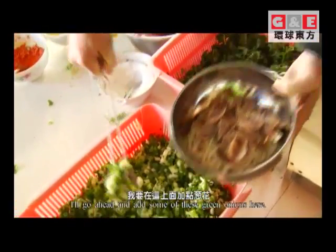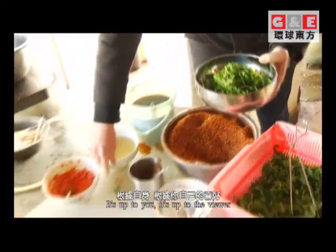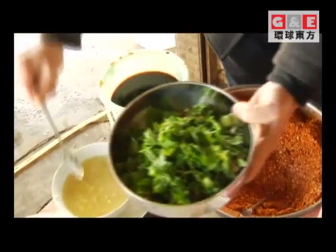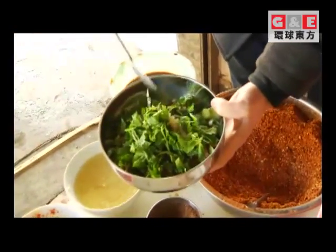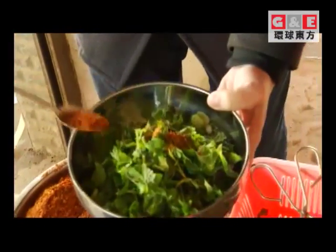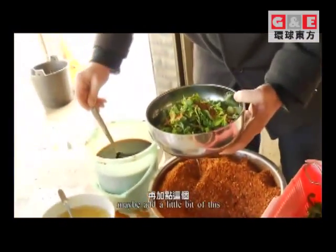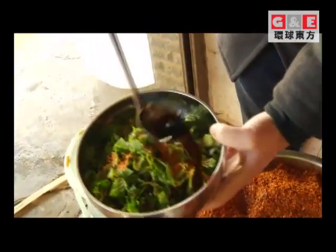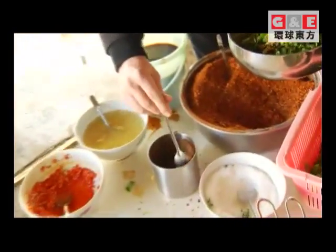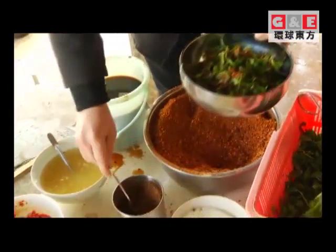Go ahead and add some of these green onions here. It's up to the viewer how much spice you actually want to put in there. I love garlic as well, so I'm going to add some garlic to this. Add a little bit of spice. Maybe add a little bit of soy sauce, vinegar there. Not sure what this is, but throw some in there. When in Rome, right?